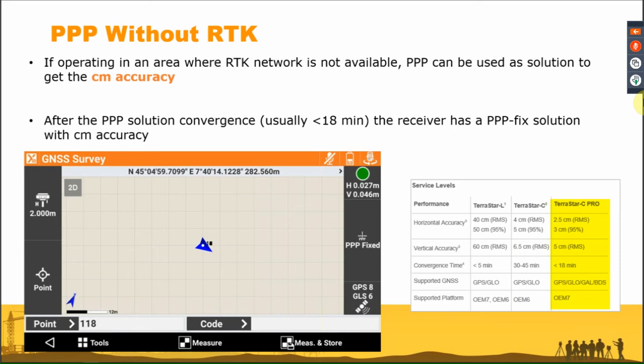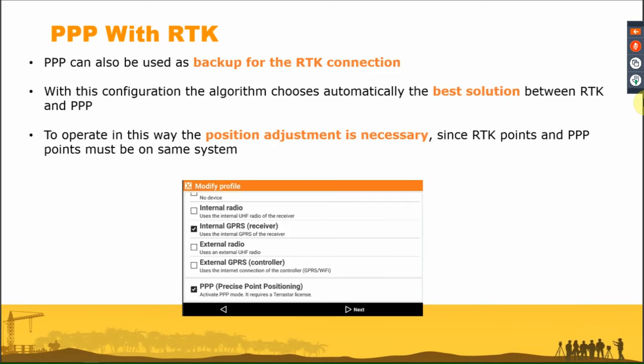But we have also another method to work with the PPP solution, our receiver and our software. For example, we can use the PPP solution as a background for the RTK connection. What does it mean? It means that we can configure the software to use both the RTK connection and the precise point positioning, so the PPP service. With this configuration, the algorithm will choose automatically the best solution between the RTK and the PPP.